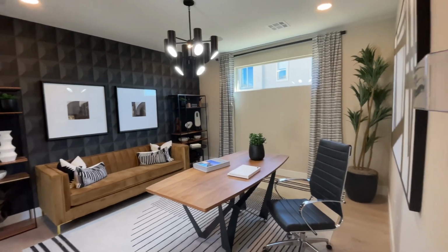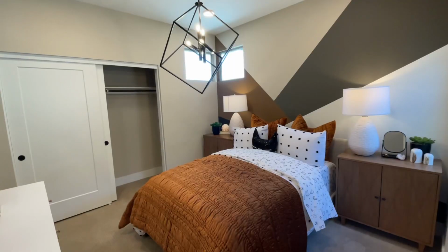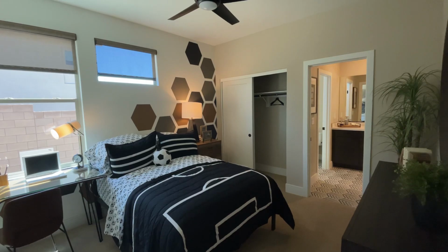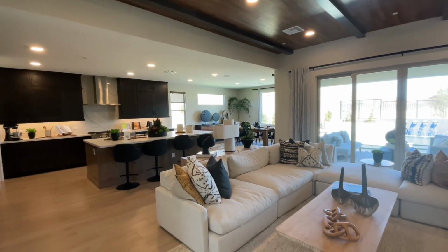This single-story home features an enclosed courtyard entry, which creates a warm and welcoming vibe. Through the foyer, a great room opens up into the kitchen and dining, while an optional stacking slider leads to a covered patio, turning this open living space into a seamless indoor and outdoor entertainer's dream.